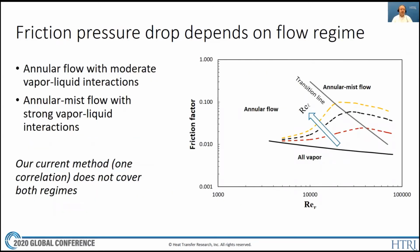One of the items that we learned about was pressure drop, and we learned that you needed to base frictional pressure drop on the flow regime. What we show in this particular diagram is a graph of friction factor versus vapor Reynolds number. In this graph, you clearly can see that the trend of the friction factor changes depending on the flow regime. The previous model that we have used for friction factor did not show this transition based on the flow regime.